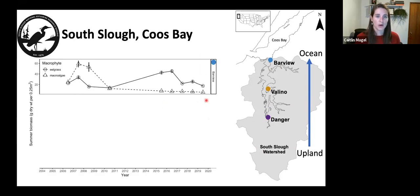So if we look at Barview, this is the site that I talked about in part 1. This is the marine dominated site where we saw an increase in eelgrass biomass in response to the marine heat wave event during 2015 and 2016, compared to before and after, and an overall decline in macroalgae biomass, which is shown by the triangles. So what about these other locations?